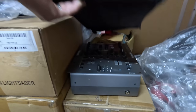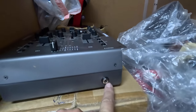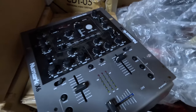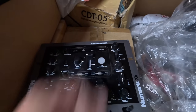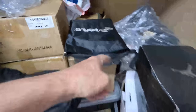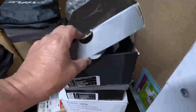Oh, okay. I thought that might be a cash box. It kind of looks like a key. It is not a key. What is this? Numark X6. Ooh, that looks expensive. 24-bit digital mixer. Yeah, that's really, really cool. And this, I thought maybe was like instructions or something. It's not. It's heavy. Pile. All right, I don't know. I'll pull it out in a second. I need both hands for that. I'm going to put this GoPro on my chest harness in just a sec.